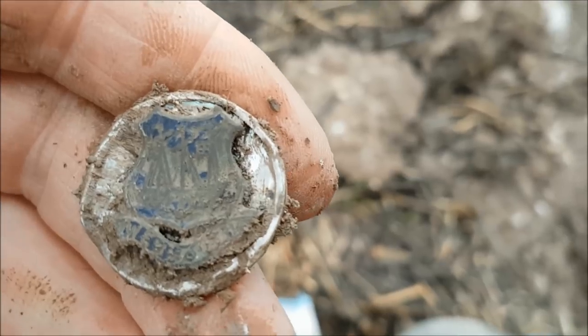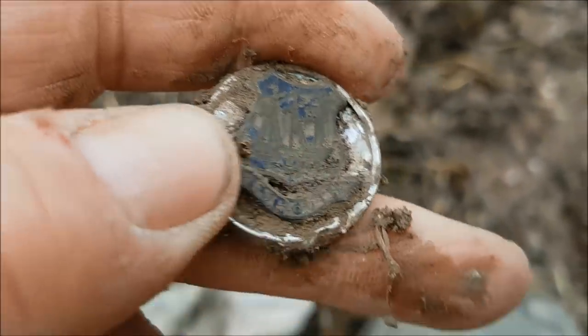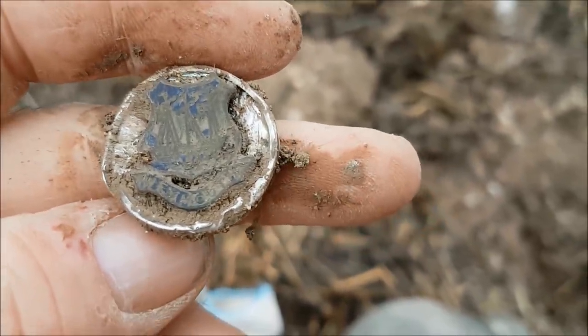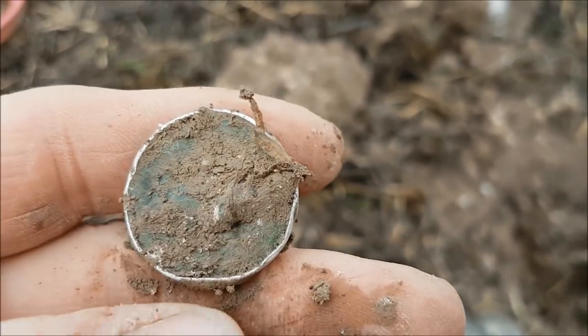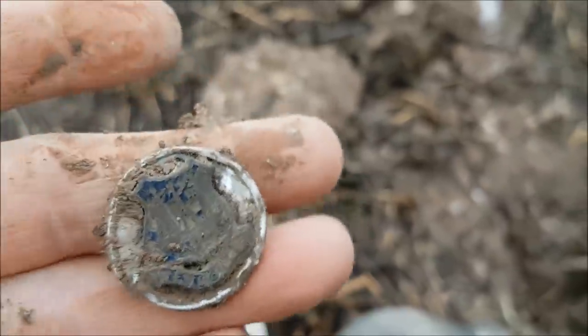Yep, it's got a ship. And I don't know what it's gonna say. But yeah, lovely silver. Silver and copper sweetheart brooch.